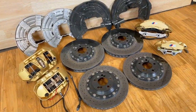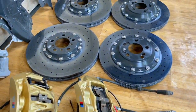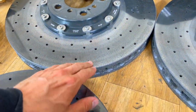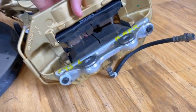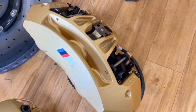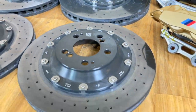And by the way guys, here is what else we have in here. That's the ceramic brakes from F80 M4 that came from 2015 with 15,000 miles on it, almost brand new. Even the pads are still good. Front's got some wear on it, but rear's like brand new. Look at the size of the caliper and look at the size of the rotor. This is the front one and this is the rear.